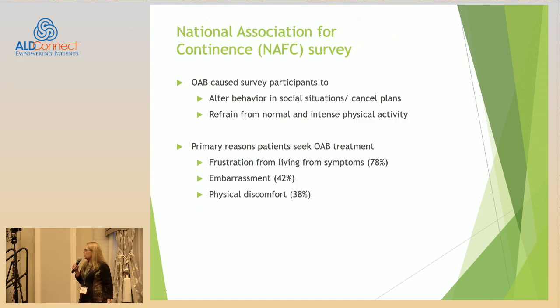The National Association for Continence is a patient advocate organization who did a survey for overactive bladder and found that it alters behavior in social situations. Patients commonly cancel plans, and you refrain from normal and intense physical activity, so it's hard to stay in shape. And they found that there was a frustration from living with the symptoms in 80%, and that's what brought them to the doctor or healthcare provider. 40% were embarrassed, and almost 40% had a fair amount of physical discomfort.